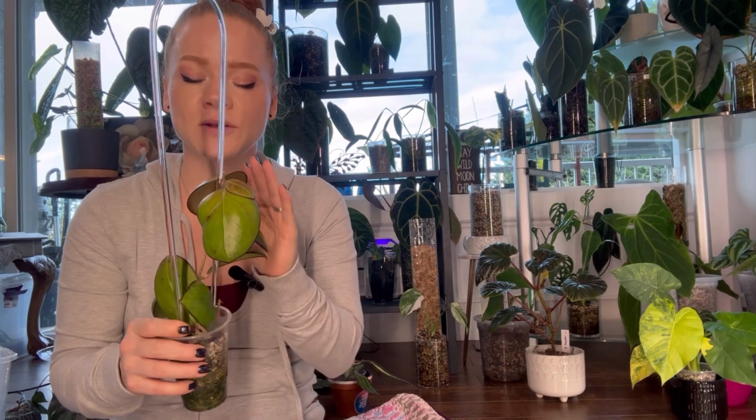I would also recommend this one for anyone who's looking to get into sun-stressing Hoyas. I mean, the black margin on a leaf is just something else. I love that so, so much. I think it's a beautiful characteristic of a Hoya.